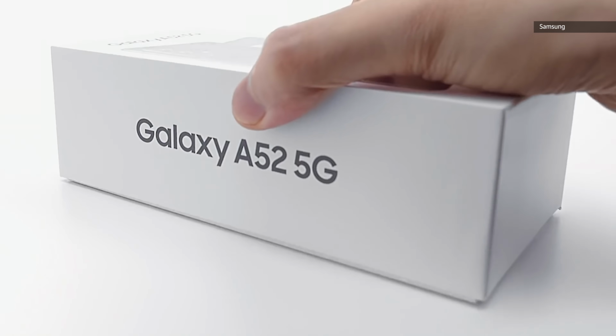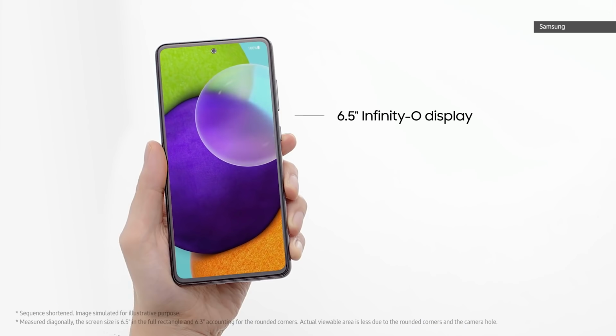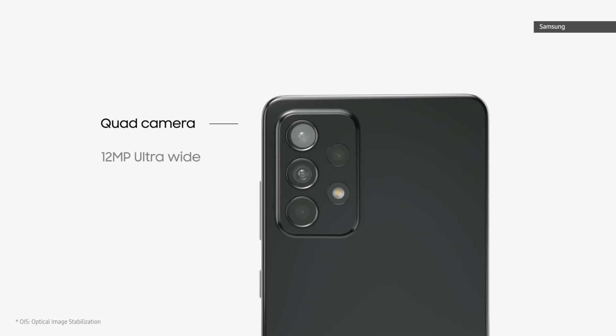Last March, Samsung released the Galaxy A52 5G. It wasn't the best mid-range phone you could buy in 2021, but thanks to a responsive display and versatile camera, it had the potential to become something more.